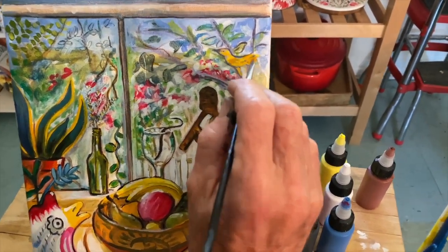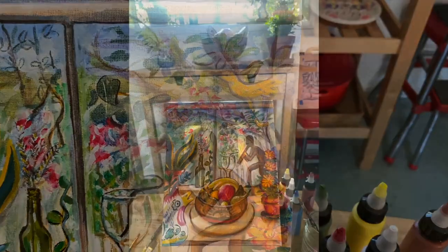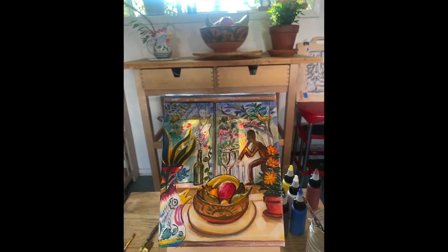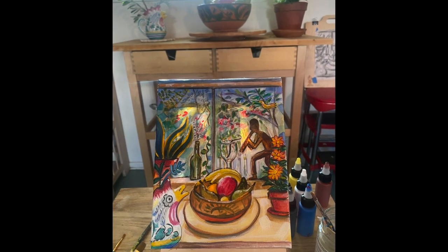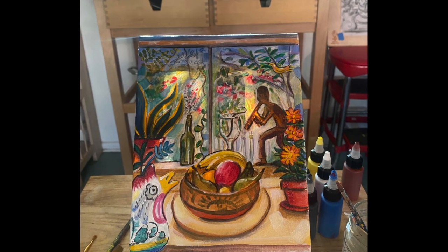When you've added all the details that you want and you're happy with what you see, you are done. Let the paint dry, hang your painting up on the wall, or display it on the easel. I wish you happy painting.